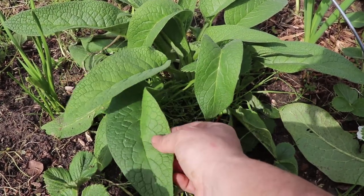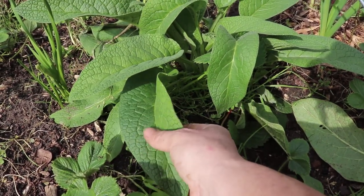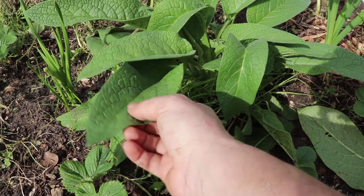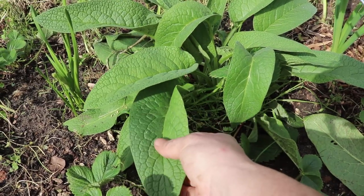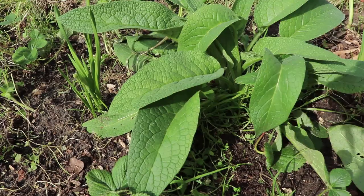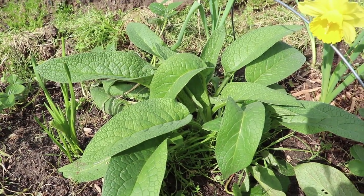You can also feed it to your goats and chickens. It can also be used for medicinal use, as a compress on bruised or broken bones even, to help with the healing. So comfrey has many uses in the garden and the homestead.